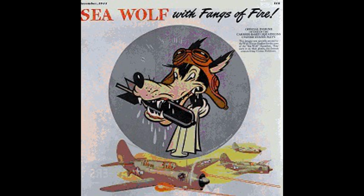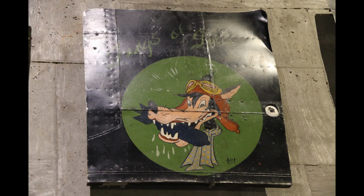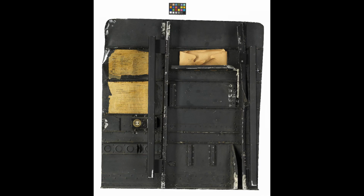So the nose art was painted by Floyd Rutledge, and he got the idea from a Walt Disney ad that appeared in the November 1944 issue of the Saturday Evening Post magazine. And here's a picture of what that ad looked like, and you can see how similar the nose art is to exactly what was in this magazine. And once it completed those 73 missions, the aircraft was deemed surplus to needs and set aside for disposal.